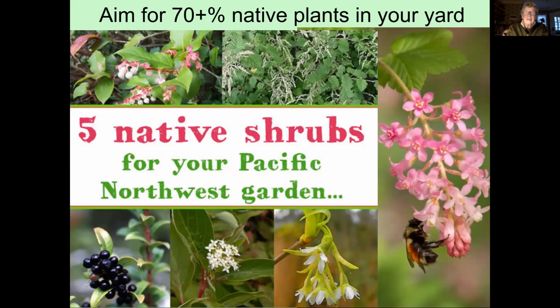And then red flowering currant. This is one that I think is Ribes sanguineum. And this one you definitely can find in nurseries, and oftentimes in different colors. You might be able to find them in white and a really deep shade of red. The natives are going to vary in different shades of pink.